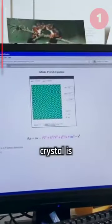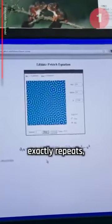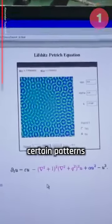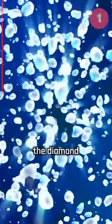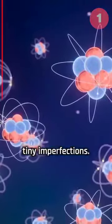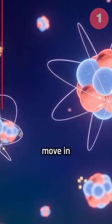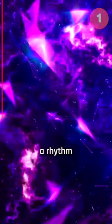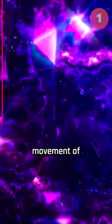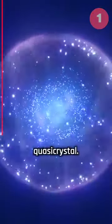However, this new time crystal is like a quasi-crystal, which has an organized structure that never exactly repeats, similar to certain patterns of tiles. To make this, scientists used special lasers on the diamond to create tiny imperfections. These imperfections allowed tiny particles called electrons to move in response to energy waves called microwaves. Because the microwaves had a rhythm that never repeated, the movement of the electrons also followed a rhythm that never repeated, creating the time quasi-crystal.